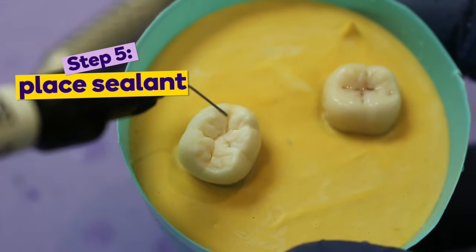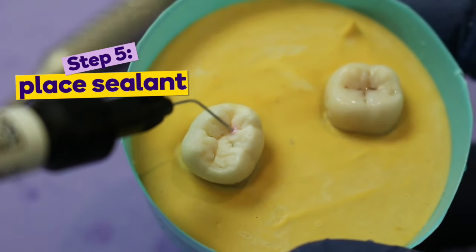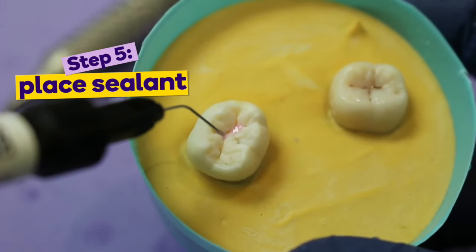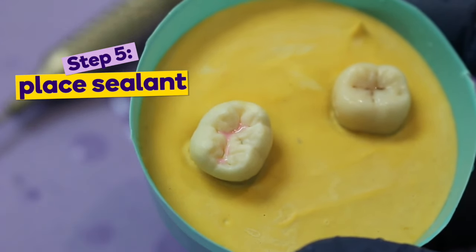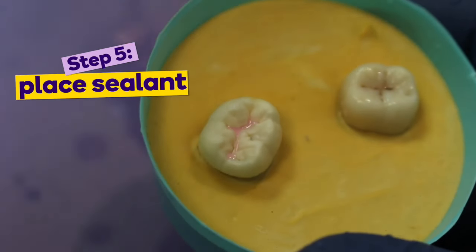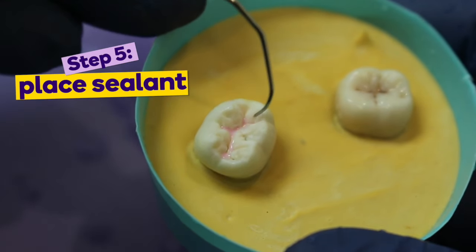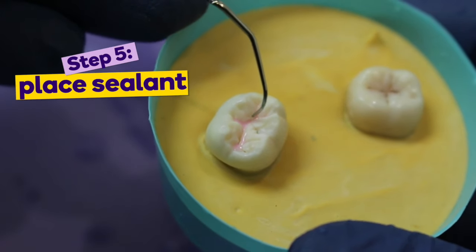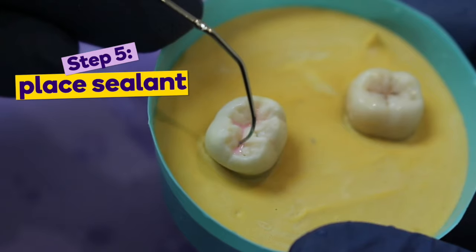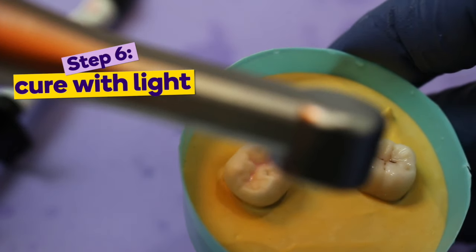Knowing that we have a nice working dry space, we're going to go ahead and place our sealant. I remember from hygiene school, they always told us rivers, not lakes. So I'm going to put it right in the grooves of the teeth, exactly where I want it to be. I will sometimes use my explorer and move around the sealant so it's right in the grooves and nowhere else. Once the sealant is placed in the pits and fissures of the tooth, then it is time to cure.